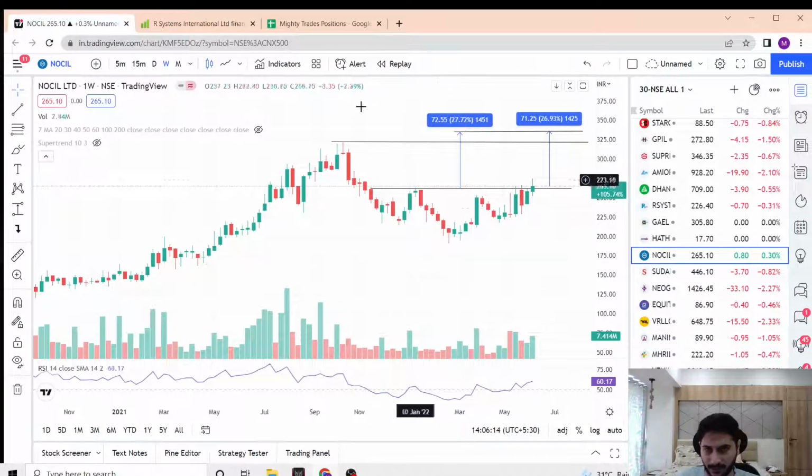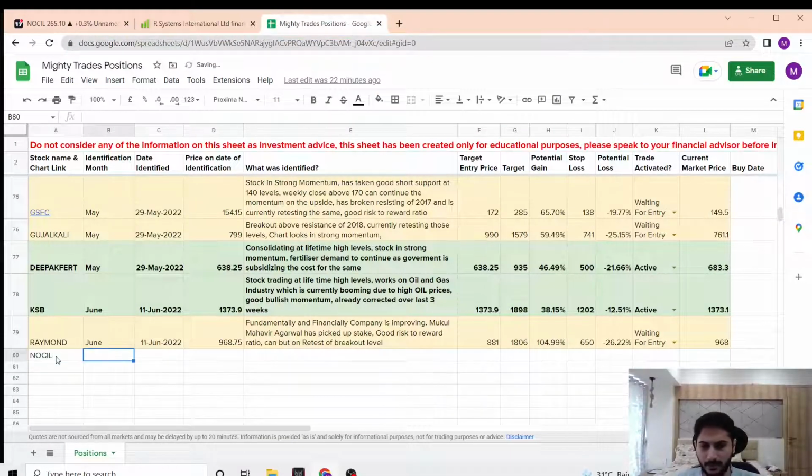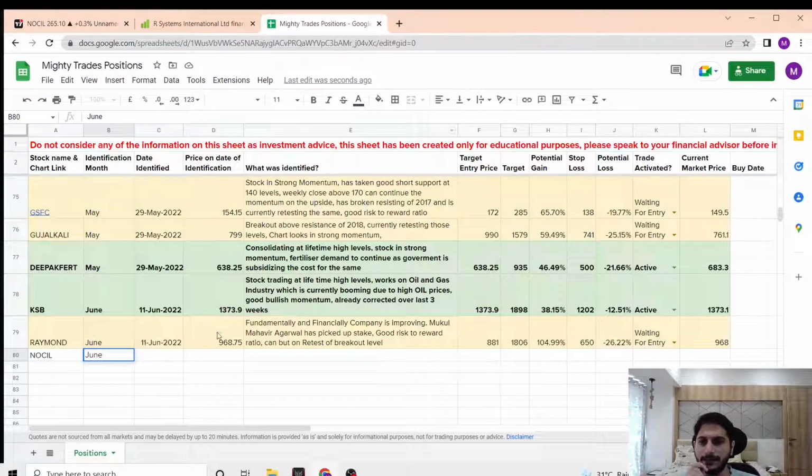I have already taken a position in this. So I am adding it to my tracker right here so that everyone can see how this position performs. What is going to be our stop loss? Stop loss in this case is going to be extremely simple. Any close below 224 and the stock will become weak.